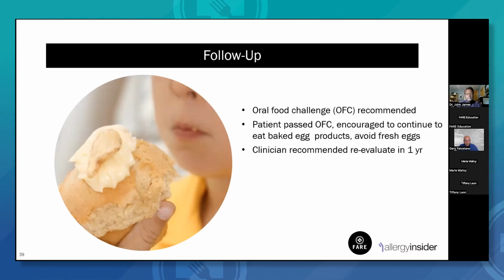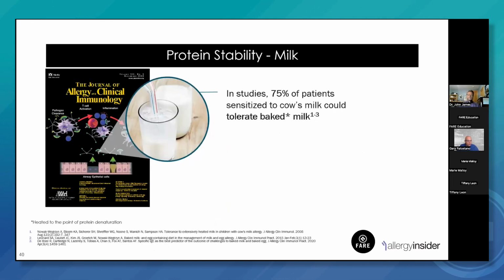And they'll reevaluate him because, as John said in the natural history of disease, most people's allergy to egg and milk and certain other allergens will resolve by the time they hit adolescence. There have been studies that have shown that introducing baked foods like baked egg into the diet early may hasten that tolerance, so may hasten their ability to start tolerating all forms of egg.